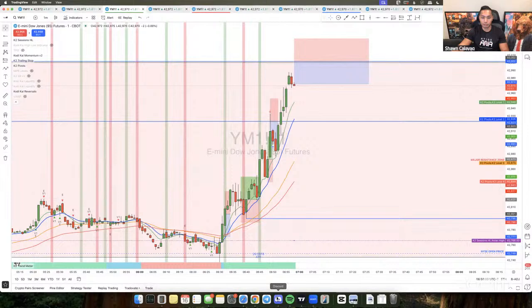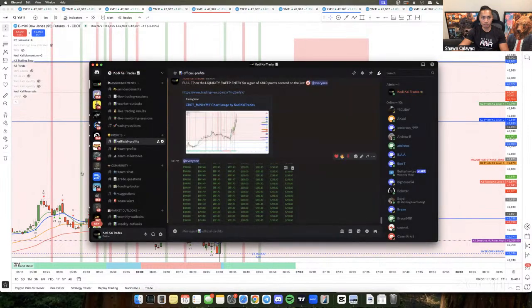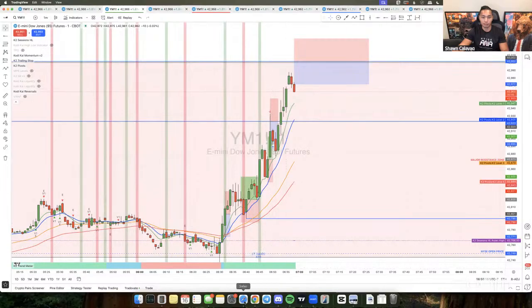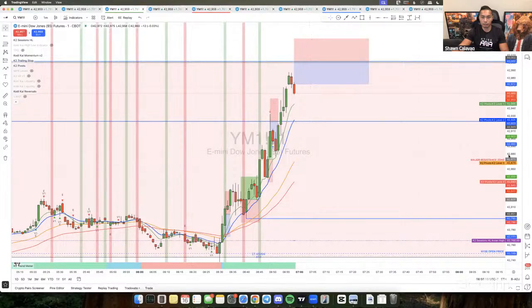And I feel like it's been a long time since I posted these types of profits. I usually just post the Trader Sync. I should do that right now, before, because it takes a long time for my Trader Sync to upload.